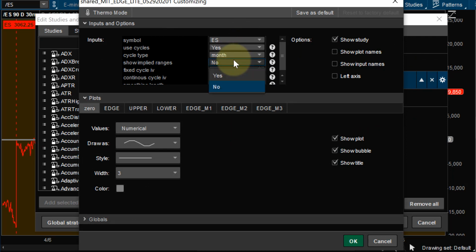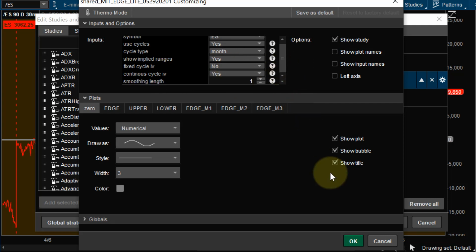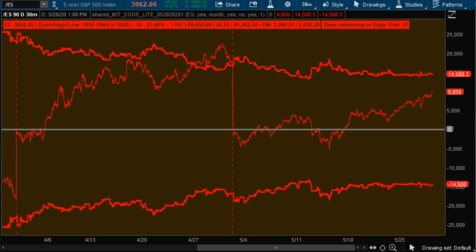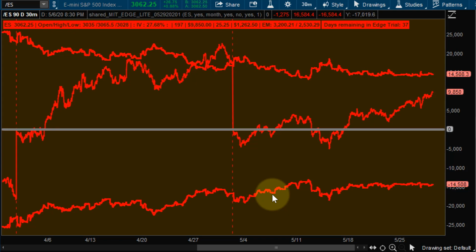Now I'm going to show you what it looks like with the implied ranges. We want to use continuous so it updates live. Okay? Apply. Okay, here's what it looks like. Now we're going to start having some fun. Now, again, we still look at everything based upon P&L. What these implied bands are, and you don't even need options knowledge for this, but it's the implied volatility of the at-the-money straddle. That's going to work as support and resistance.